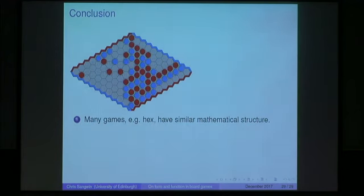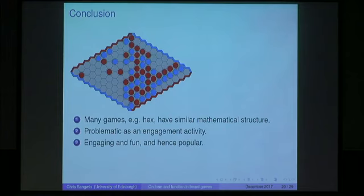So, yeah, back to something more pleasurable and fun, board game afternoon. These games, there are lots of them and they have a lot of structure, internal structure. There are similarities between the games. I think they are slightly problematic as an engagement activity, and I encourage you to try it and to pay attention to those problems. I don't think they're insuperable, but we just have to watch out for that. Board games in general are hugely engagingly fun and popular, and if you've never played Hex, then have a go, because it's great fun. So thank you very much.